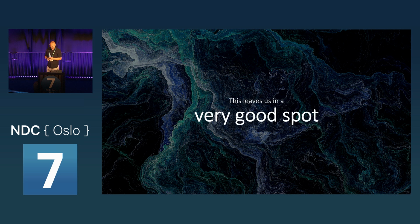So this leaves us in a really good spot, actually. We know that software that follows our requirements, be it an API or a client, is quite secure. We know it's robust. We know that it handles the protocols well. We know we can trust it. But of course, how do we know if they actually have done this?